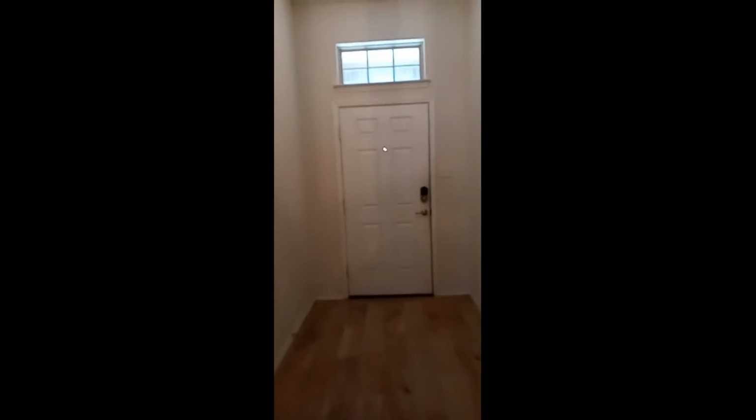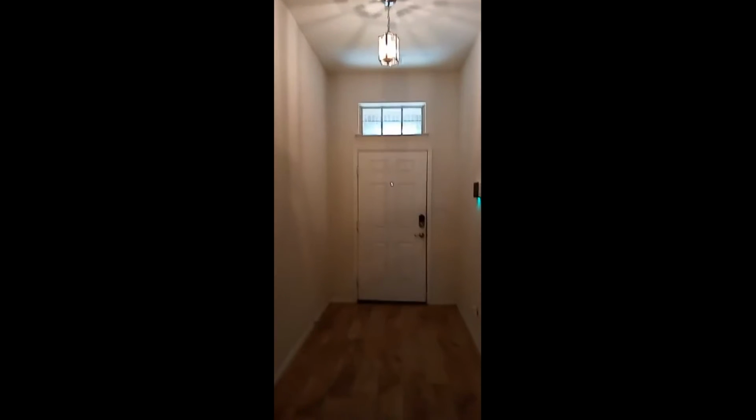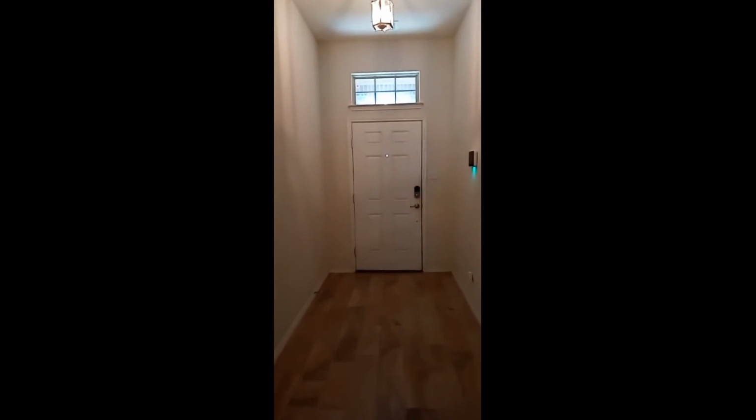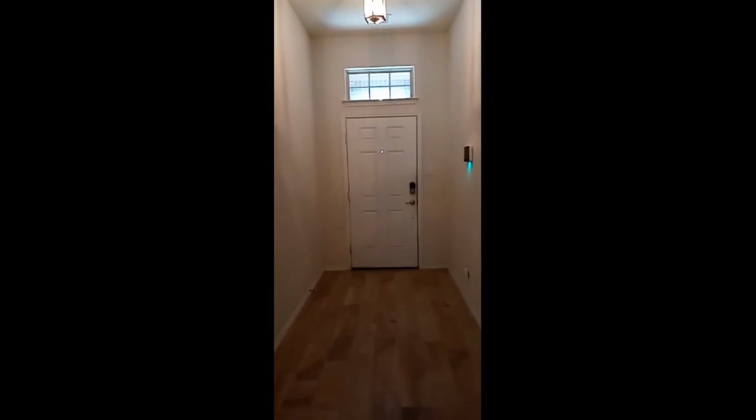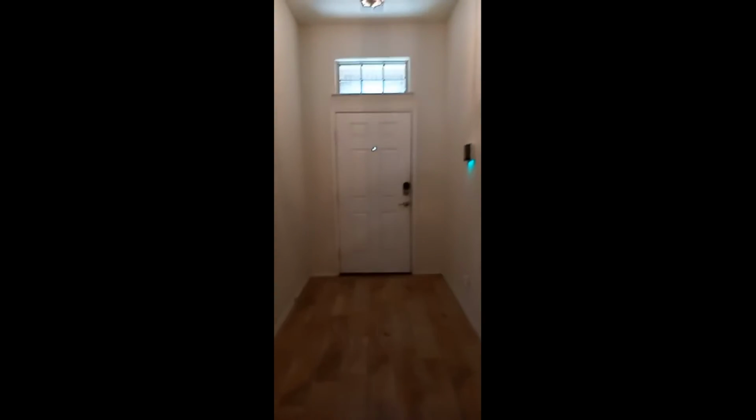And this space right here, what I love about this, of course, like I said, I love the contrast, love the high ceilings, love white walls, but I'm thinking black for this door. I don't know. I'm thinking. I want to see what you guys think.